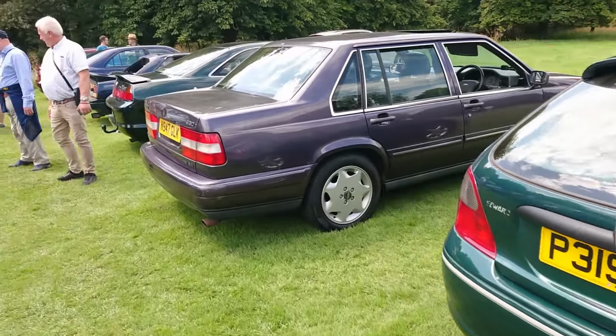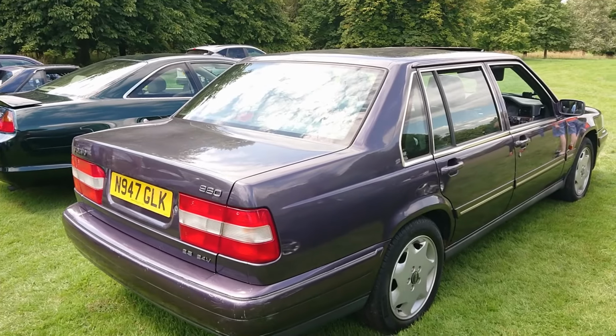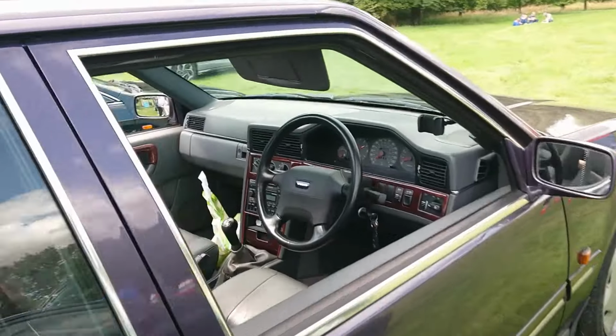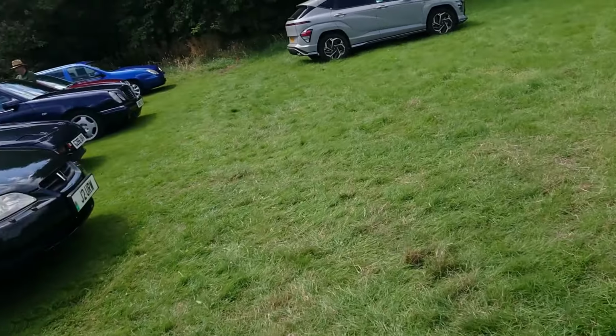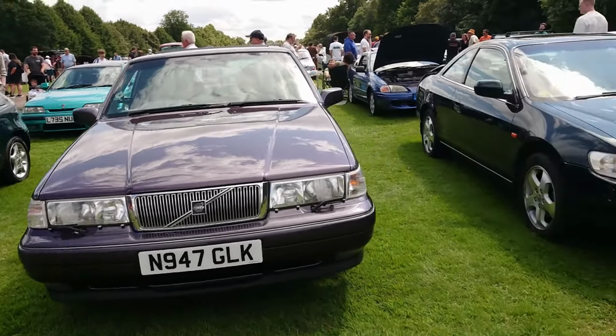Then we've got a 1995-1996 Volvo 960, facelifted one. These are amazing cars, actually. This one has a manual gearbox, which is rare. Most of these were automatic. Even the 2.5 and 3 litres were normally auto. That's a manual, so it's a rare thing.